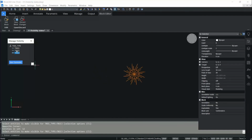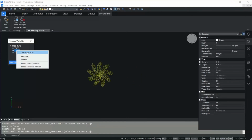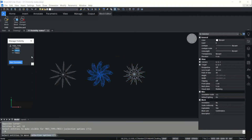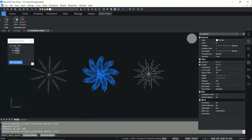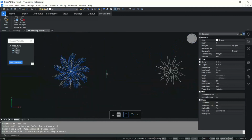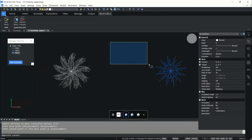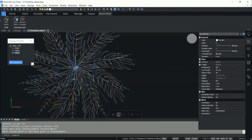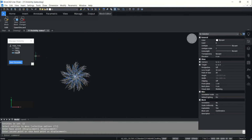Okay. Now I'll click on tree 2. Then show invisible. Okay, then I'll move this one to the same location. Then tree 3, show invisible is already on, so this is displayed. Now move this and keep it in this location. Okay. Now I can turn off show invisible. Okay. Now you can see that these trees are on the same location.